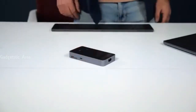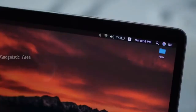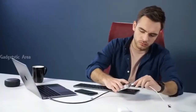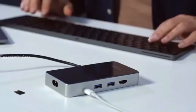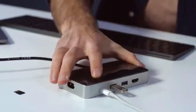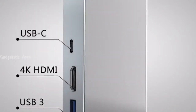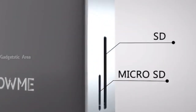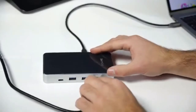Easy, fast, powerful. Equipped with wireless chargers for your phone, AirPods, and Apple Watch. An AC power adapter for your Mac. A quick charge USB port and super compact GaN technology. PowMe will keep you empowered. Integrated with fast data transfer USB 3 port, a 4K HDMI port, SD and micro SD slots, and an additional USB-C port.